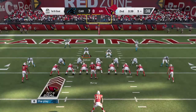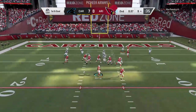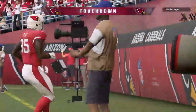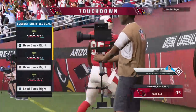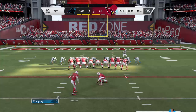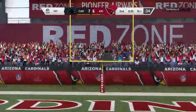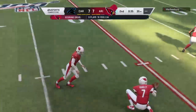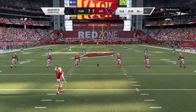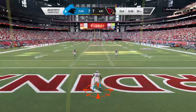A chance now to get even before the break as they come up 1st and goal. Murray now. He's got his man. It's caught in the end zone. Touchdown, Arizona. A 9-yard touchdown there. And the Cardinals are just an extra point away from tying this game. Gonzalez good on the extra point, and that is going to tie our game as we approach halftime. So all even at 7 now as they kick it away.